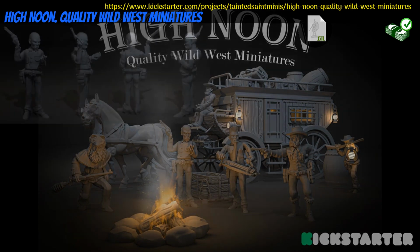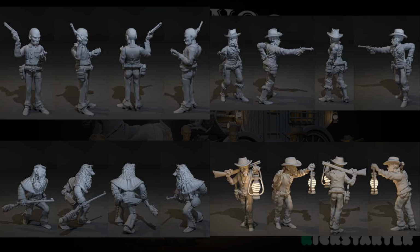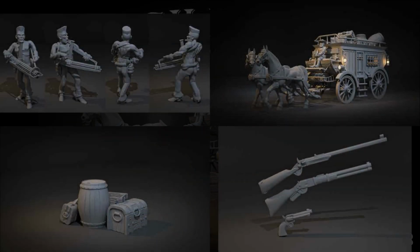High Noon, quality Wild West miniatures, printable minis by Tainted Saint Miniatures of Germany, their 1st Kickstarter campaign. This is a set of 5 Western minis with a carriage, horses, and luggage. You can get just the minis, the whole set, and you can also get a commercial license. This campaign ends on October 23rd, with rewards expected in November.